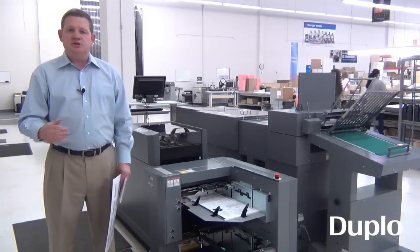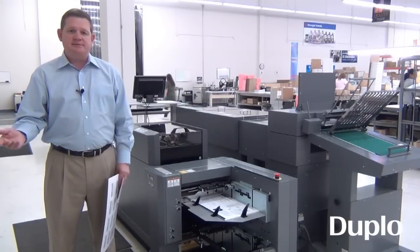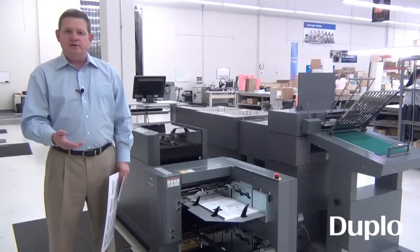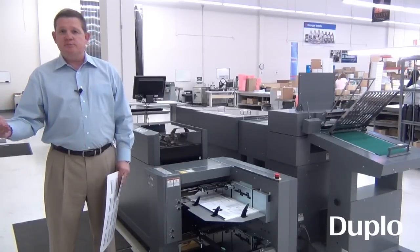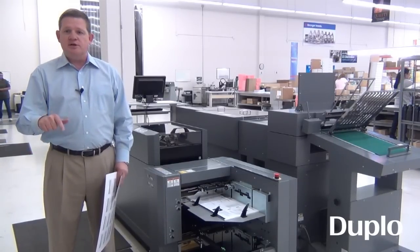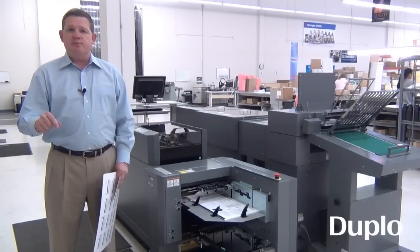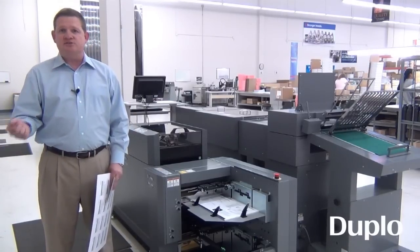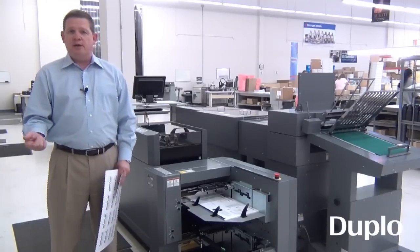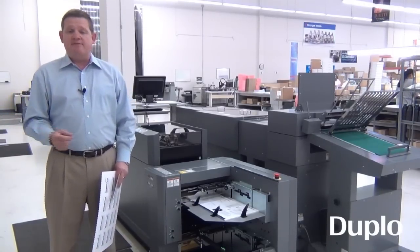One of the reasons that we chose Duplo is we needed something that was more robust than just a desktop system. We didn't have the volume of running millions and millions of pieces through this particular fulfillment center. So when we focused on Duplo, we needed something that was very easy for our staff to be able to use and implement. We don't have a mechanic on staff, so we needed something that we felt would be reliable, that would work in the various different jobs and formats that we have for our customers.